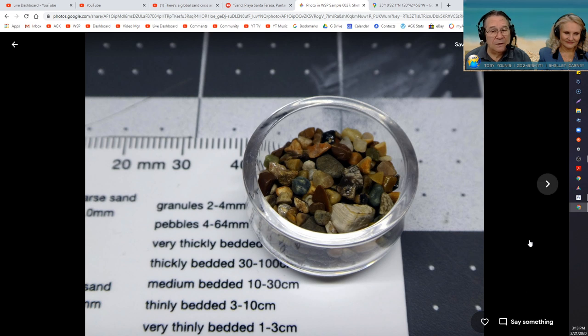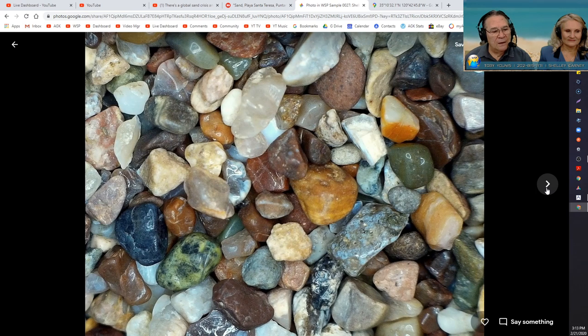So that's what we did. I'm going to store them with the sample because I think they should be. That's what was sieved out. So this is the sample, wide angle, lots of colors, but as you can see, very, I don't know how else to say it, very rocky. There are shell fragments. This right there is a shell fragment. But there's a lot of very polished rocks.